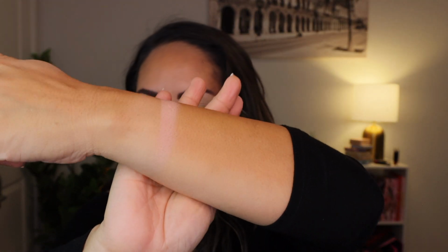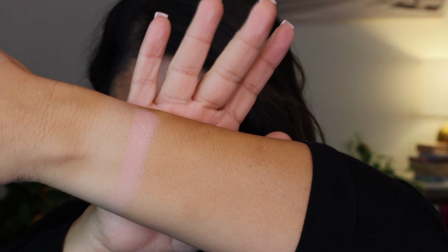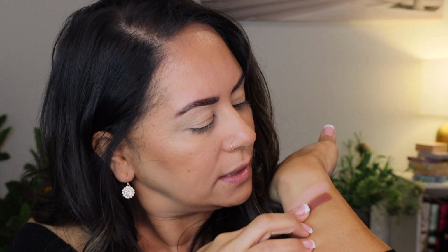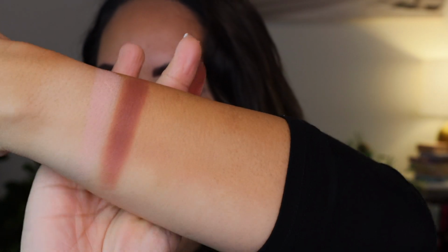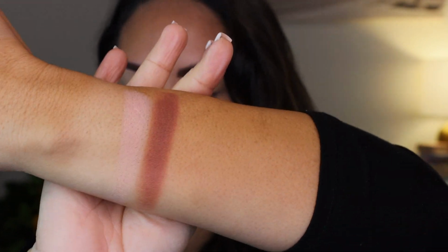Okay. When she says velvet, she means velvet. So that first shade is Tea Room, velvet shadow formula, soft pink apricot. The next one is Tomorrow's Party. It's a metallic shade, and it's a burnished warm rose. It doesn't feel like a metallic. It honestly swatches and feels like the Natasha Denona cream to powder formula. That's so interesting. It's beautiful, so I'm not complaining, but it does not feel like a metallic. Okay.